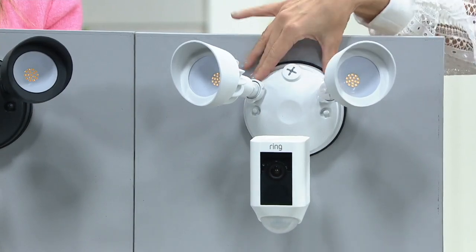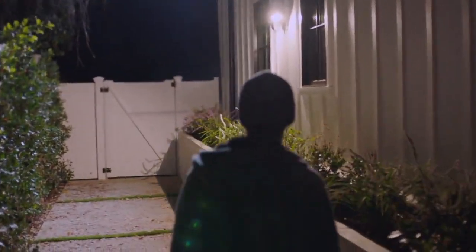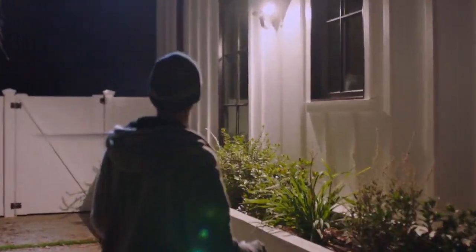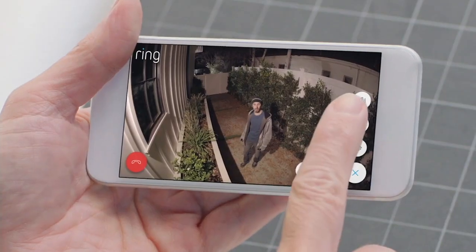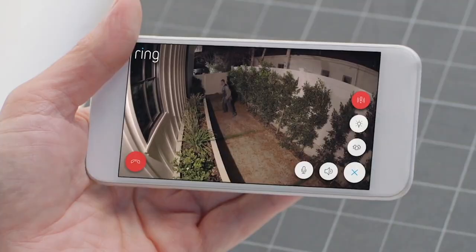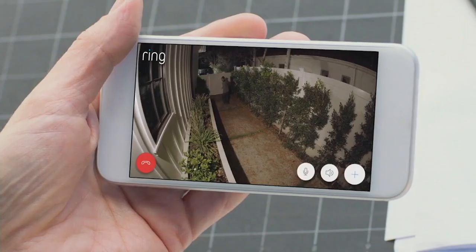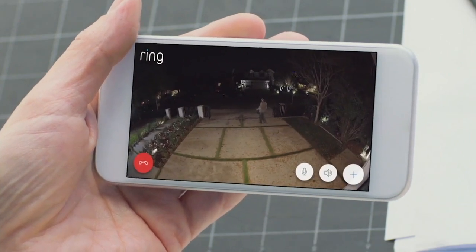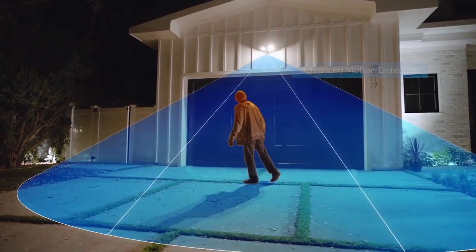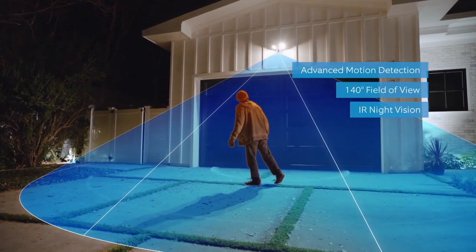This one will need to be hardwired, and when you're looking at this too, you're alerted as soon as someone walks into your custom motion zone. You can pinch and zoom, you can see the video, you can set a siren directly from your app on your phone, regardless of where you are. So light is safety, light is security, and this is the best way to put light where there really isn't any. And it's the biggest deterrent too, when it comes to people who are up to no good. And then we also have our advanced motion detection.